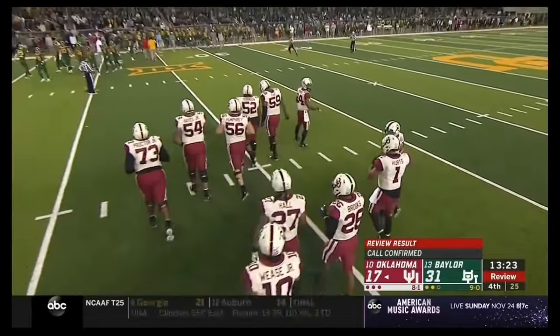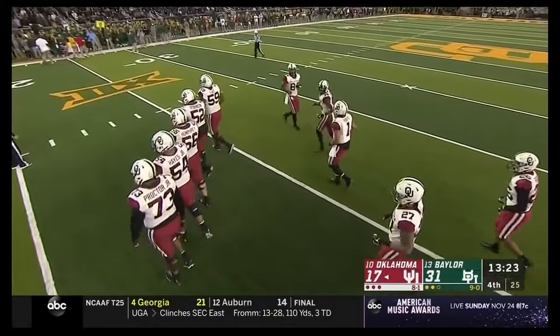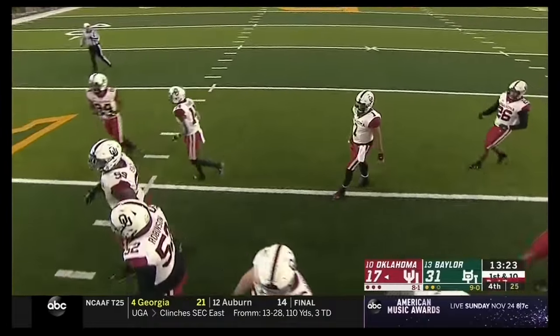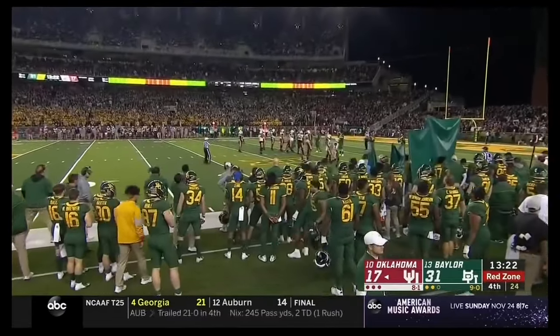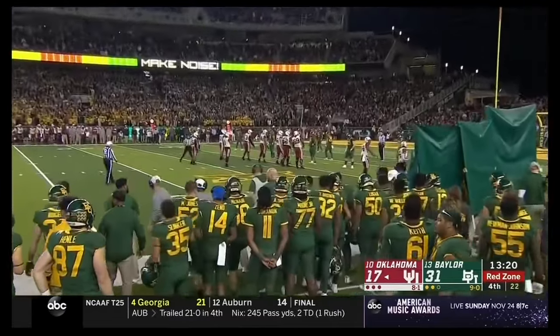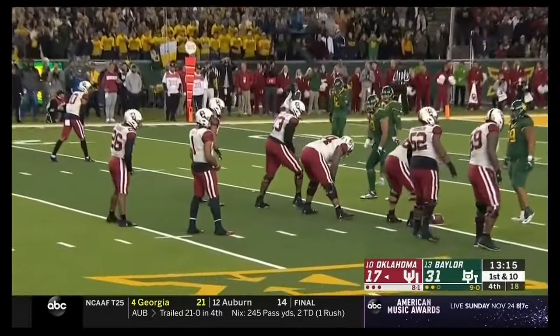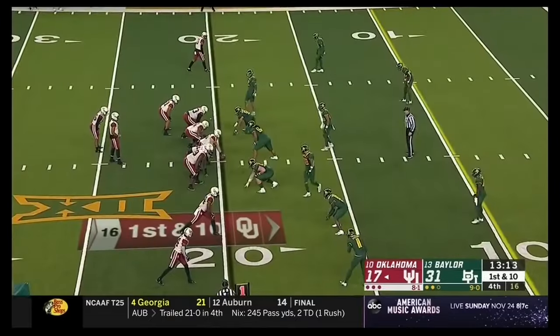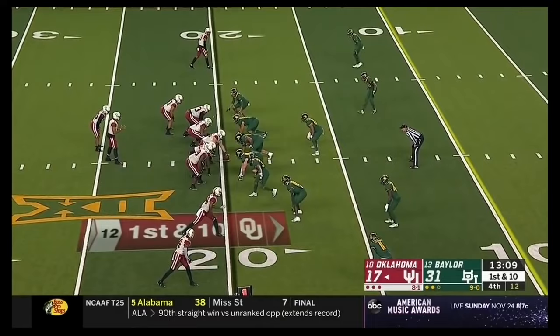13:23 to go. This place was a party at halftime. You can sense a little or a lot of nervousness entering McLane Stadium. There'll be more if Oklahoma can find that gold end zone to the right. 1st and 10 from the 19.5.